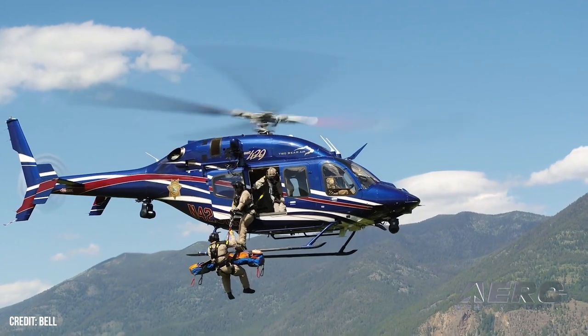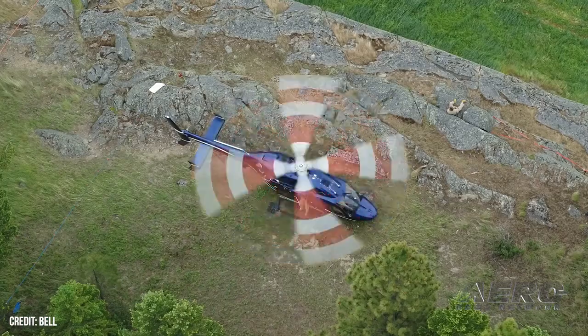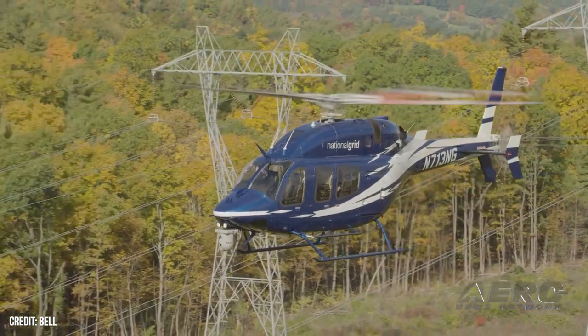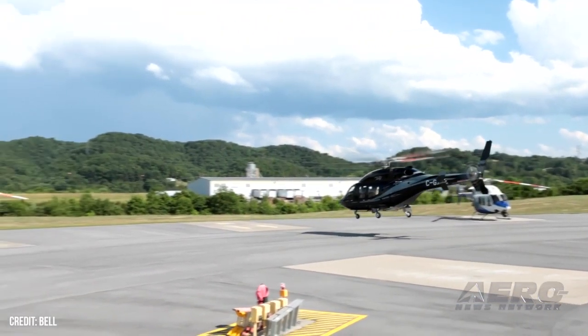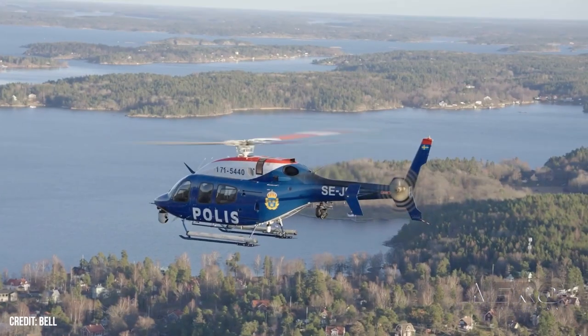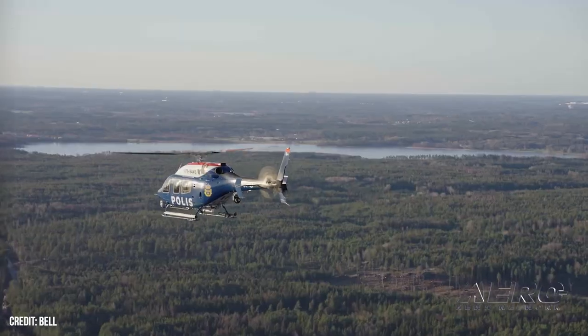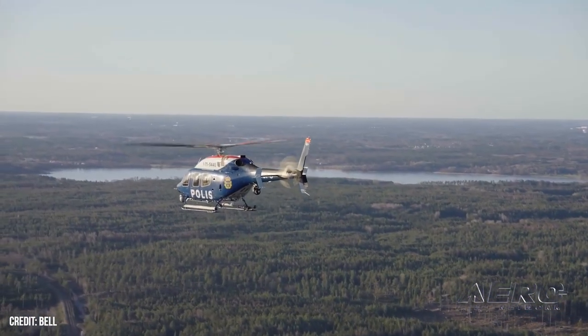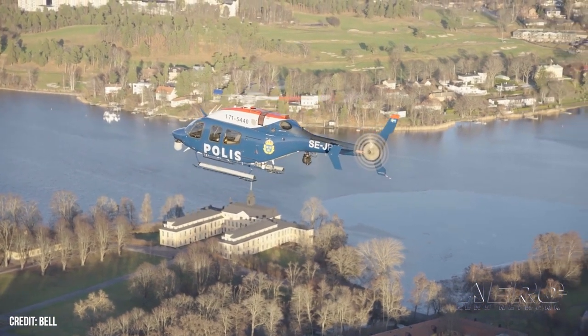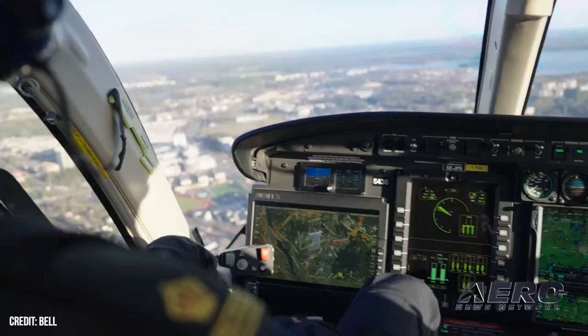FAA issues emergency AD for Bell 429 helicopters on tail rotor abrasion strip cracks. On March 29th, the FAA issued an emergency AD for owners and operators of Bell 429 helicopters. The directive, AD 2024-751, was prompted by multiple reports of tail rotor blade abrasion strip cracks, which could lead to severe imbalance, tail rotor blade failure, loss of the tail rotor gearbox, and ultimately loss of control of the helicopter. The FAA's actions follow a similar emergency AD issued by Transport Canada.